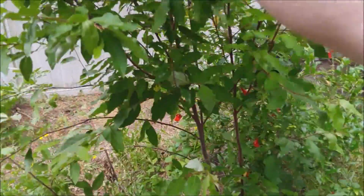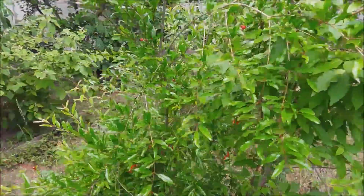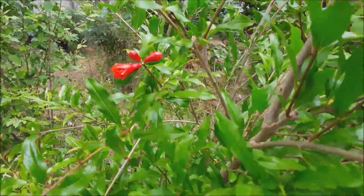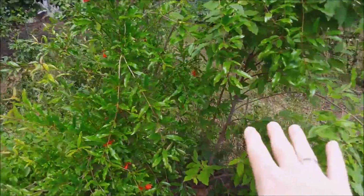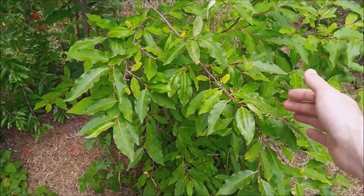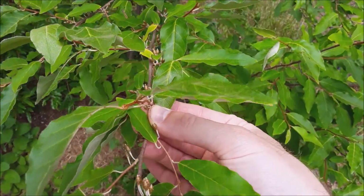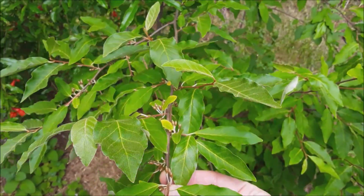Here's more Elaeagnus and pomegranate. So here's a pomegranate starting to flower, coming into flower. This should produce for us. Not 2 feet away from it is an Elaeagnus, a nitrogen fixing berry, edible berry, gummy berry. And you can see that this gummy berry is loaded with berries.